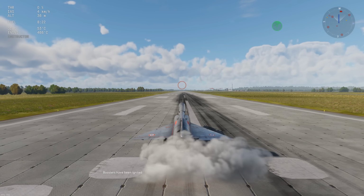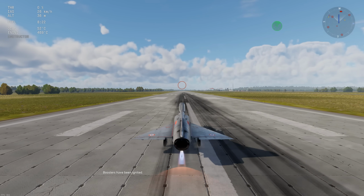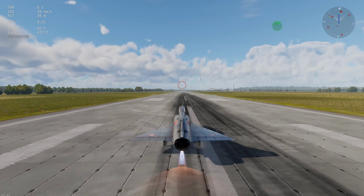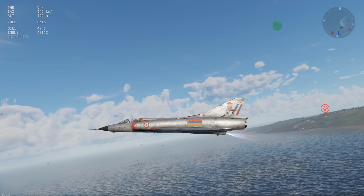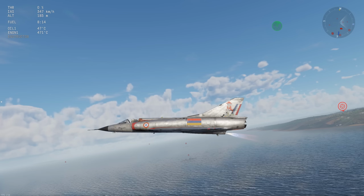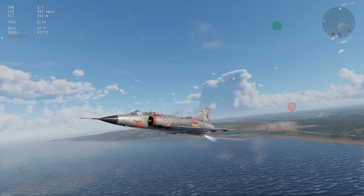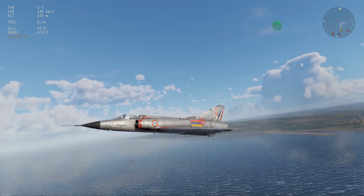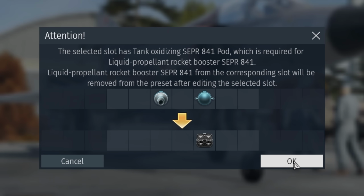Next to France and the Mirage 3C. It's a jet fighter that has a single booster in the fuselage. Long burn time of 1 minute and 50 seconds. I was just about able to climb to 200 meters by using only the booster. Also, this booster can be turned on or off. The Mirage is unique in War Thunder, as it's the only vehicle so far where you can choose to bring the booster. If you do wish to bring the booster, you have to sacrifice the internal gun.